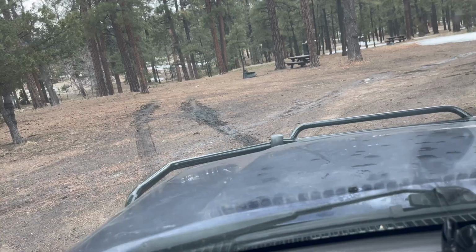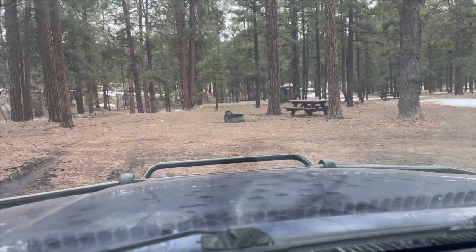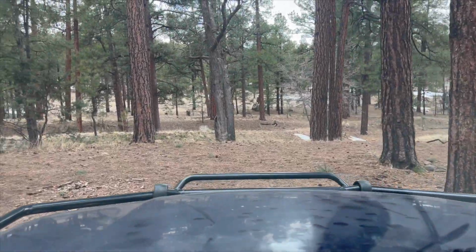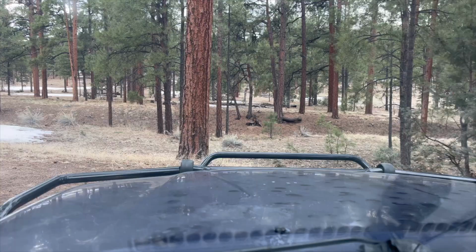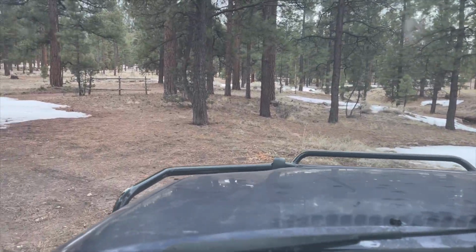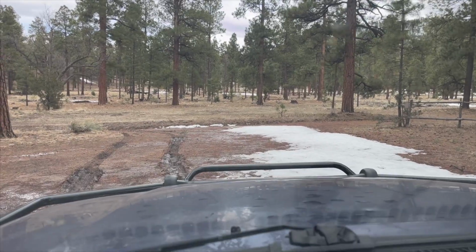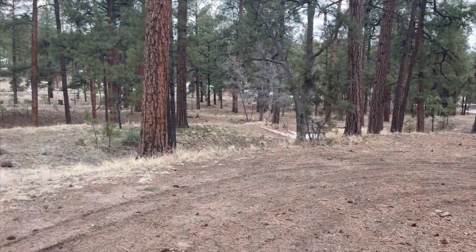This is nice. We're back in the middle of nowhere. The road coming in was horrible. The last bit I didn't film because I was so busy concentrating on navigating the mud. This looks like a nice spot though, right next to this little stream. And we'll put it right next to this picnic table. So let's have a look. Nice.